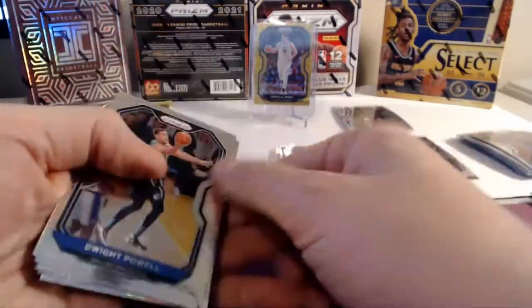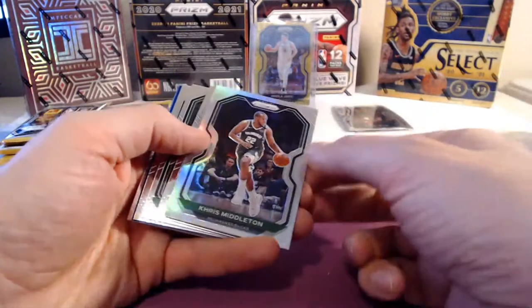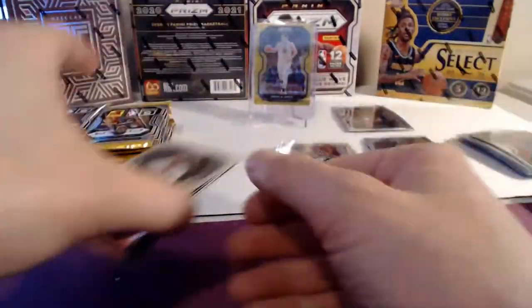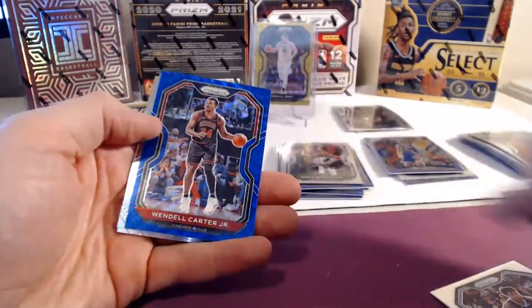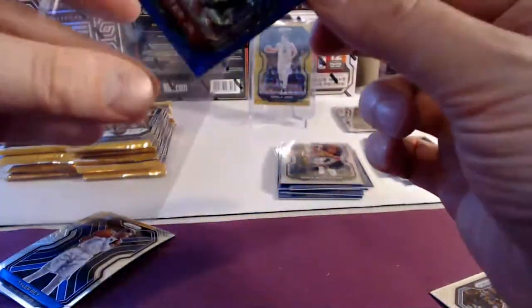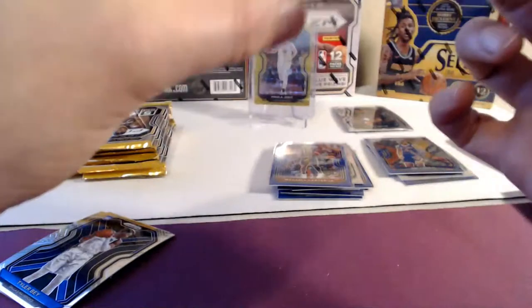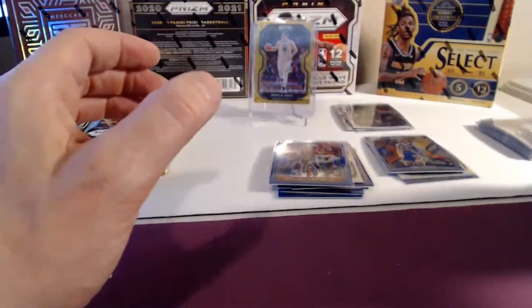Killian Hayes. Dwight Powell. Ilyasova. Norman Powell. Who do we got next? Khris Middleton silver. Nice. That first box was not bad. Not a bad box. Galloway. Marcus Smart, Ja Morant, and Wendell Carter Jr., Bulls. Missing the sleeve. Then a Tyler Bey and Kawhi Leonard. So not a bad first box at all.